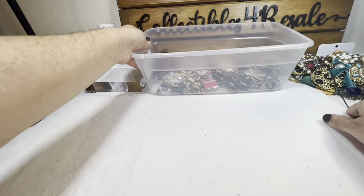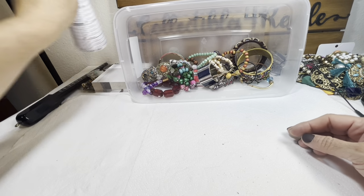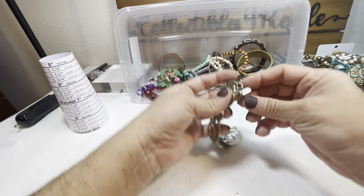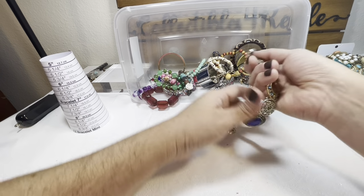Yes, my good boy. Okay, so let's do the bracelets. Get these over where there's not as many bracelets. I'm going to start with the heartbreak first. So this little bad boy has a very strong magnet. It was sticking to everything.